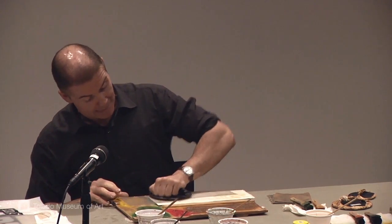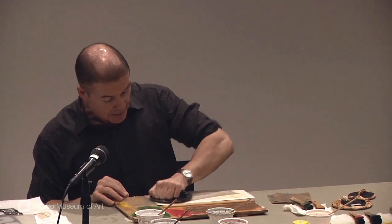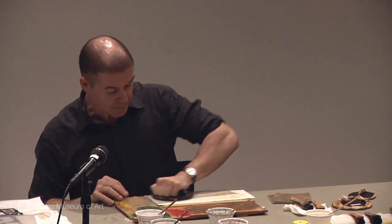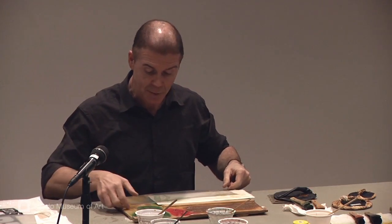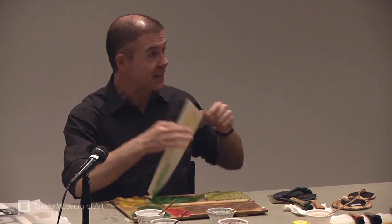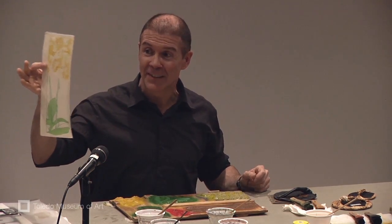Most current artists do all this stuff themselves now? For the most part, yes, because paying someone to do your carving or your printing for you is very expensive. I mean, there are professional carvers and printers, but they're not cheap. And most artists, obviously, are not wealthy enough to afford to get somebody to do it.